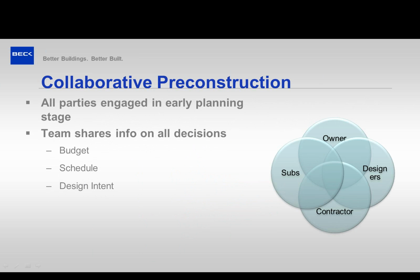Designers, when they try to describe their design intent, the language that they use is a little different than what constructors would use, what owners would use. So that's where we have the most difficulty. Schedule and budget are pretty straightforward. Budget's a number and schedule's dates, so that usually makes it a little bit easier.